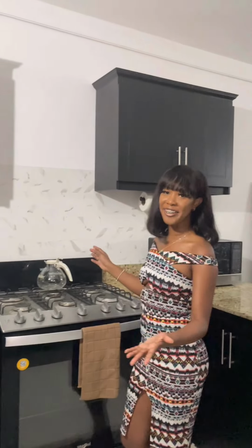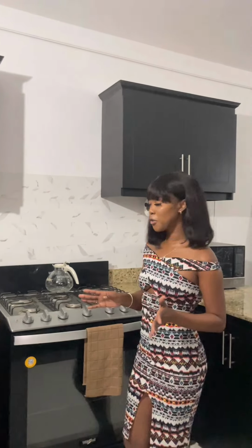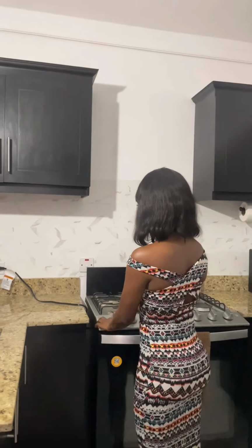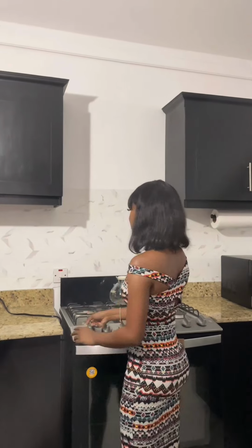We have the stove area. I'm kidding, I told you I wouldn't do that. So this is a gas stove, but it's still plate, so boom. Just letting y'all know how to have that function when you get here.